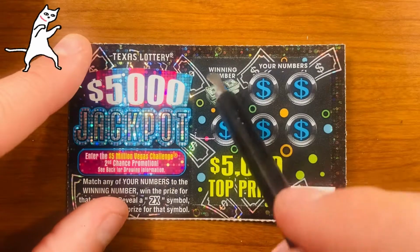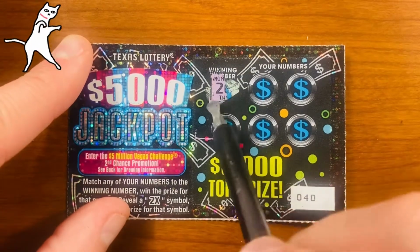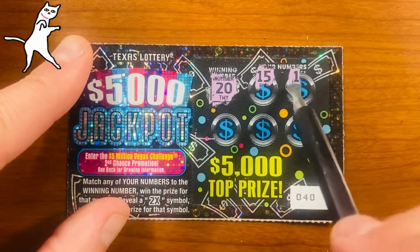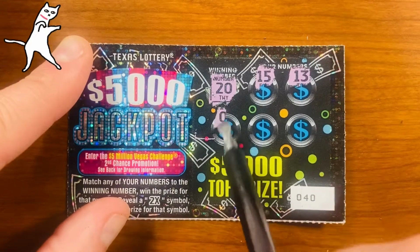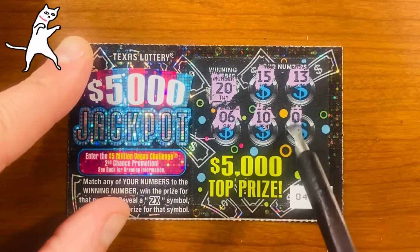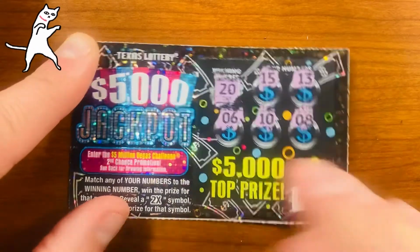Okay, winning number on this ticket is 20. My numbers are 15, 13, 6, 10, 8. Not a winning ticket.